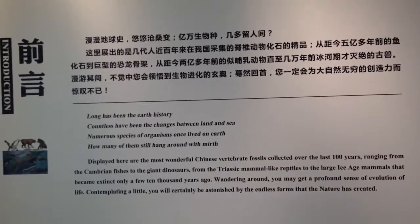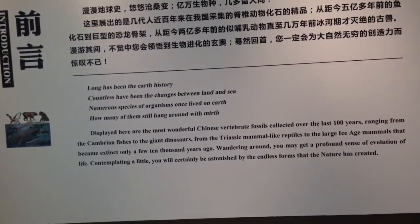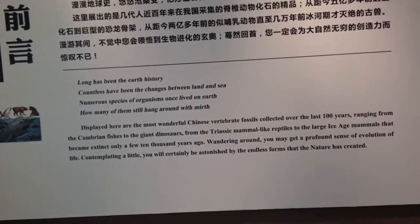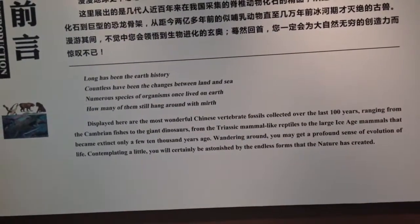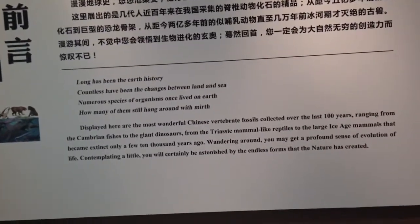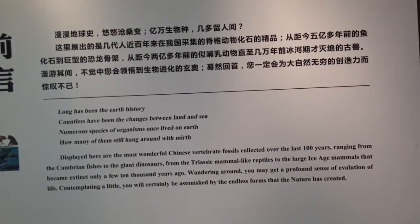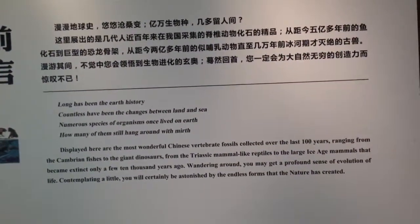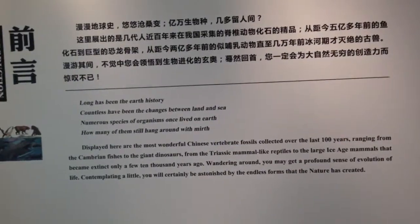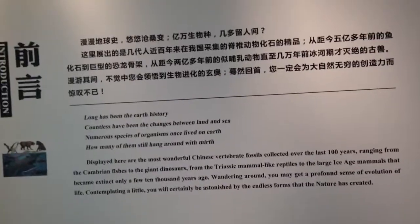Long has been the earth history, countless have been the changes between land and sea, numerous species of organisms once lived on earth, how many of them still hang around with mirth? Ugh. Most wonderful Chinese vertebrate fossils collected over the last 100 years, from Cambrian fish to giant dinosaur, from Triassic mammal-like reptiles to large Ice Age mammals that became extinct only a few thousand years ago.